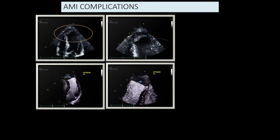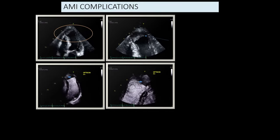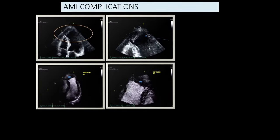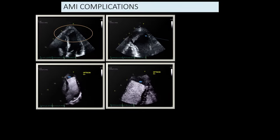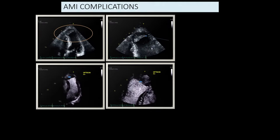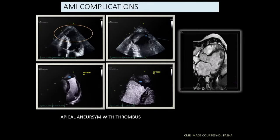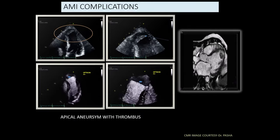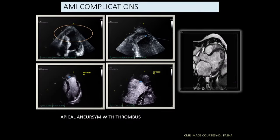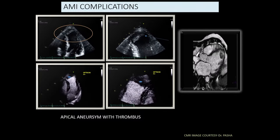All right, what about this one? Our famous apical aneurysm, right? I'm sure you're all going to get this one at least one time in your life. And in this case, I should say this is one of the exceptions where echo is not bad when compared to CMR, although I should say CMR has much higher sensitivity in that. So thanks to Dr. Pasha for this image, you can clearly see that there's a large apical thrombus, right? And I should say echo was pretty diagnostic in this case, especially the dark blood sequences on the CMR are pretty classic for this.